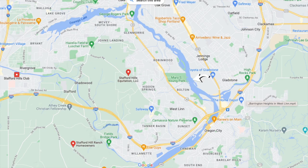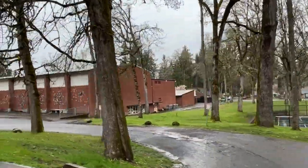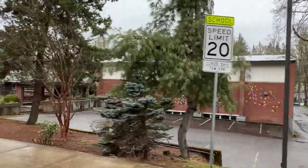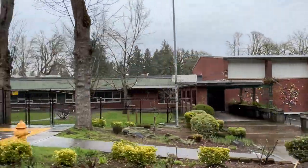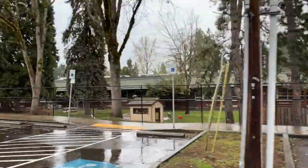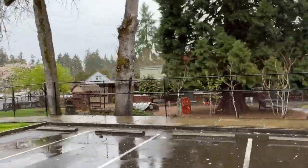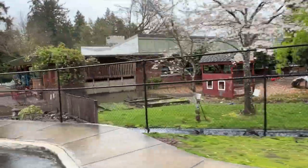So the Bolton neighborhood is an amazing place to be. It's coming right off of 43. Here's the Bolton Primary School. These kids are right in the heart of the neighborhood. This neighborhood was established between 1971 and 1999. Some of the homes were built prior to it being an established neighborhood, in the 40s and the 60s actually, but it really became a tight-knit community in the 70s.